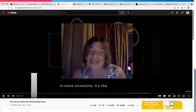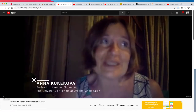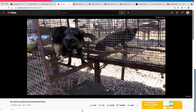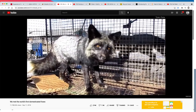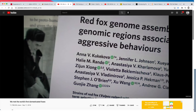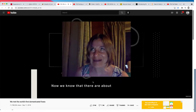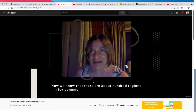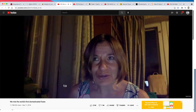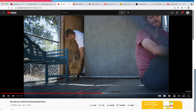The silver fox, they started domesticating them, and it was a lot harder to do. Like a single gene. In some situations, still a few genes. Anna Kukekova is a professor of animal sciences at the University of Illinois at Urbana-Champaign. Since 2002, she's been collaborating with the institute in Russia on genetics research. Her goal is to reach the absolute core of the fox experiment, the specific genes involved in fox domestication. A few weeks ago, she and her team published a paper in Nature Ecology and Evolution that made a lot of progress. Now we know that there are about 100 regions in the fox genome which in some way can contribute to some behaviors: tame behavior, friendly behavior, or aggressive behavior.